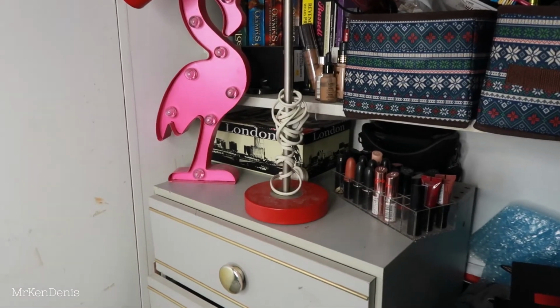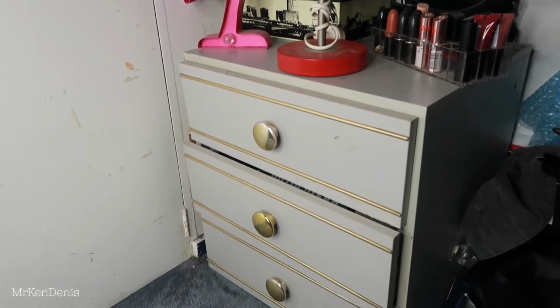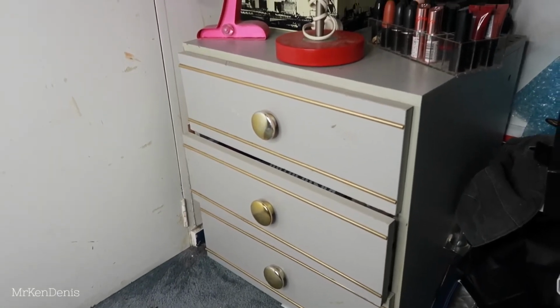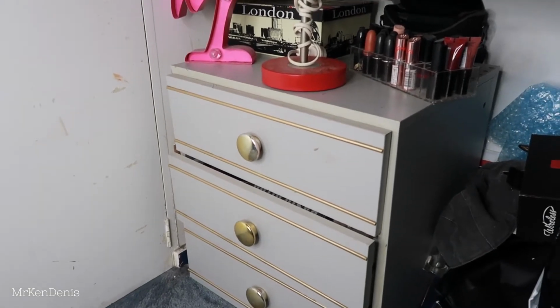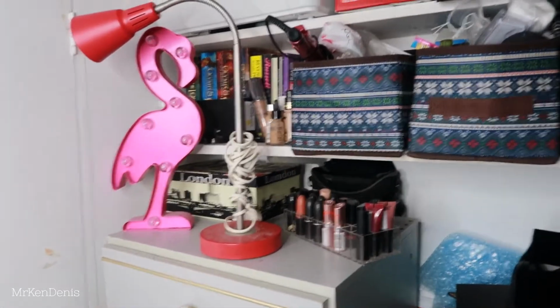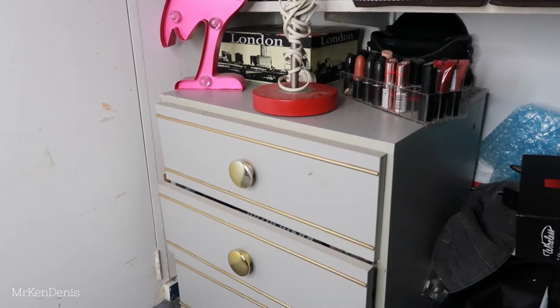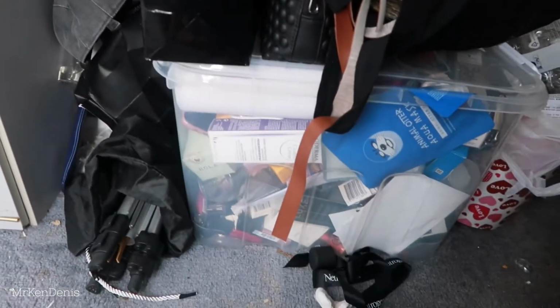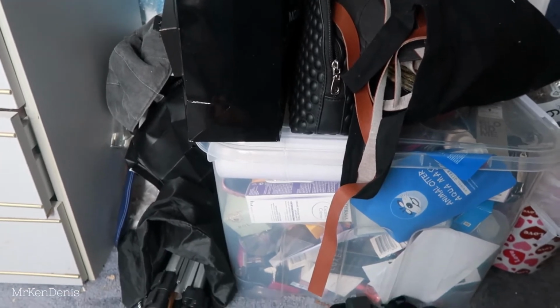Alright guys, so I've got my ring light on just to help with lighting. This is what I usually keep my makeup in. This is a bedside table that came with the place that I've just converted into a makeup storage unit. As you guys can see, I've got makeup pretty much everywhere. I've got a lot of shelves, but this is generally where I keep the makeup that I'm currently using. Everything else I keep in boxes like these. Sorry, the place is trashed because, as I said, I'm moving.